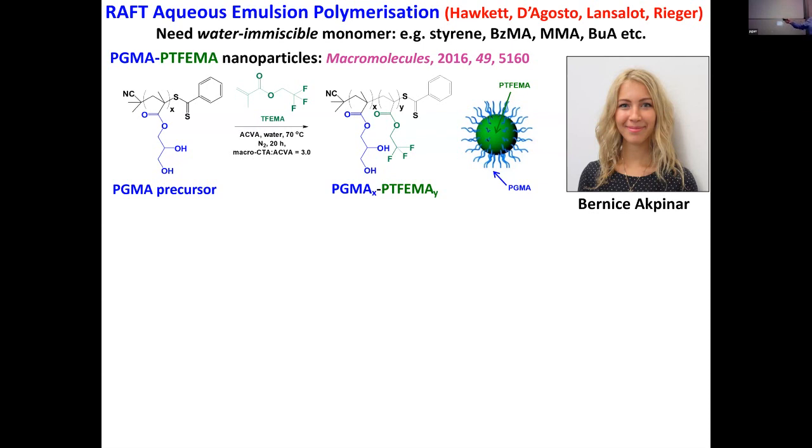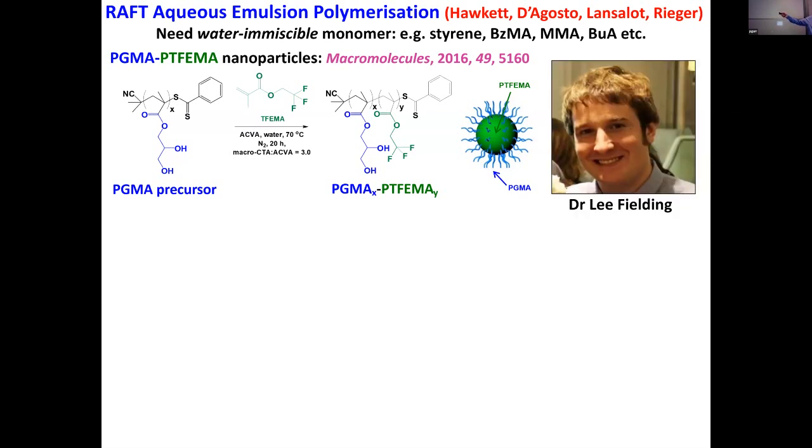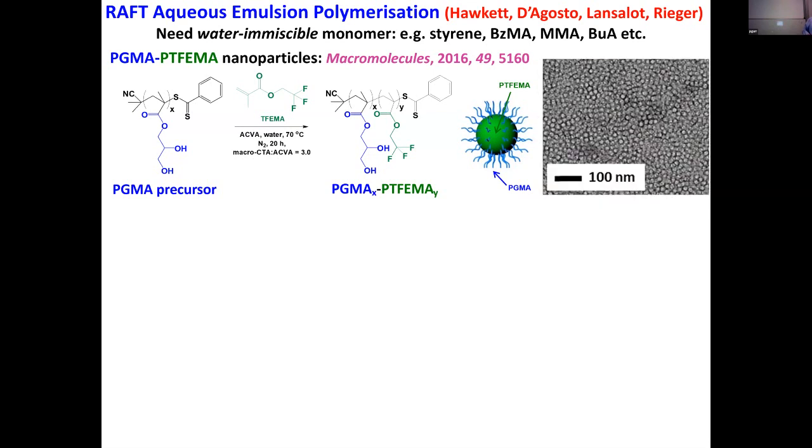But in this paper from her master's thesis, she was very ably supervised by Lee Fielding, who's now an associate professor at the University of Manchester. She made a whole series of sterically stabilized PTFEMA core particles with PGMA, this dihydroxy non-ionic water-soluble block, as the steric stabilizer. This is a typical image of the very small particles you can make with this chemistry. These are of the order of 26 nanometers diameter.